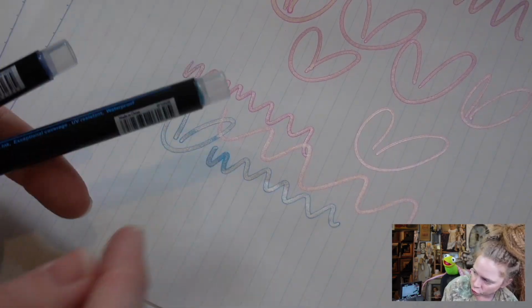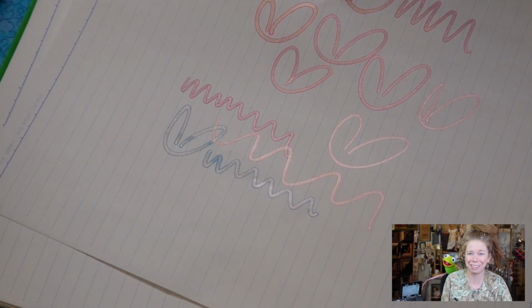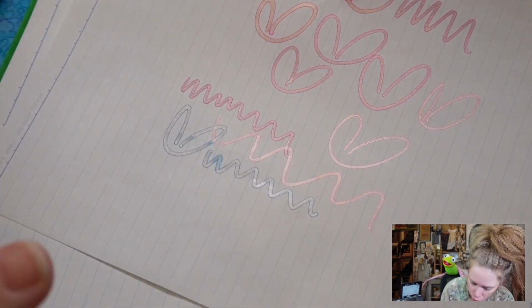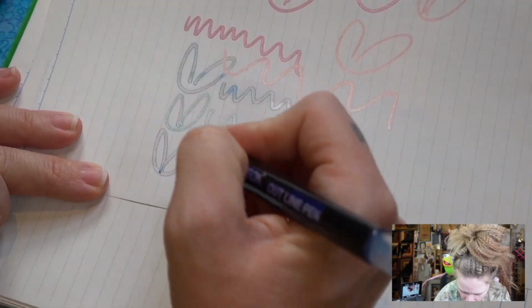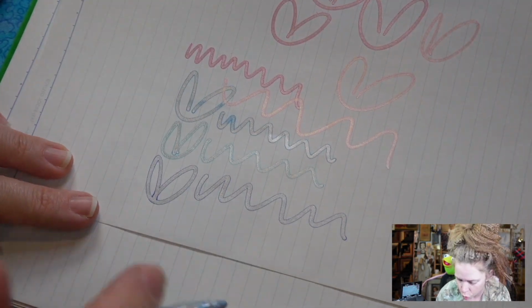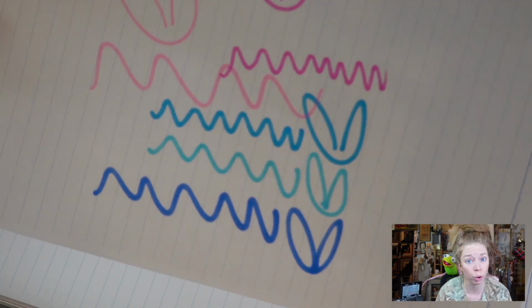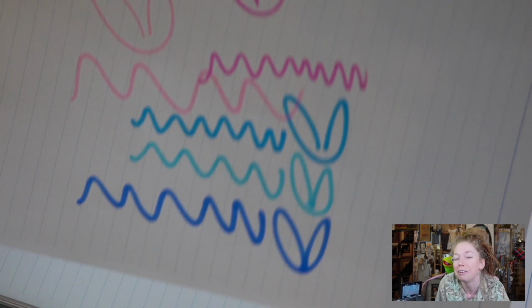Okay, so I'm gonna swatch these other blue ones right under this one so we can see. You guys, I literally can't see what I'm filming right now. Okay, so here's this shade of blue, and let's just do a heart and a scribble. There we go. Ooh, this one has a really nice right. So now let's flip it over. Ooh, 3 distinctly different shades of blue. Now, I don't know what difference that makes.